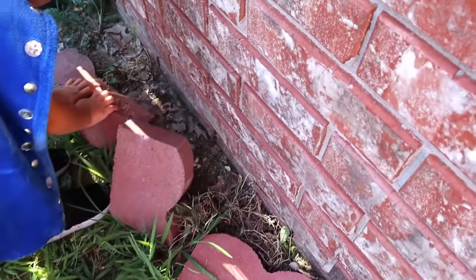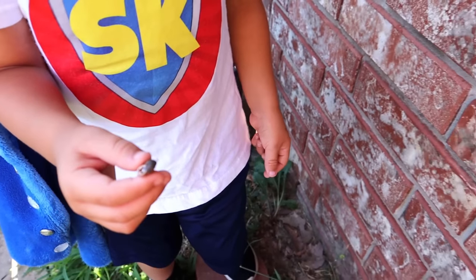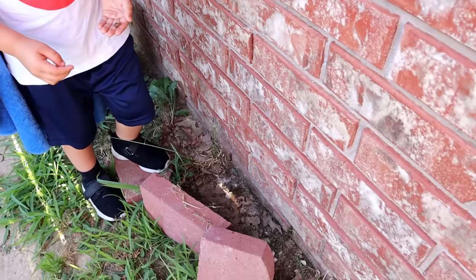See any bugs? Oh, I see. There's a snail. Wow. Put it in your hand. Okay, let me see it. That's a snail right there. You like it? Yeah, do you?